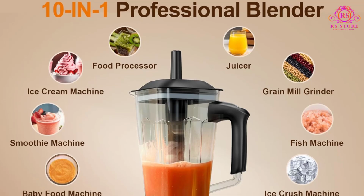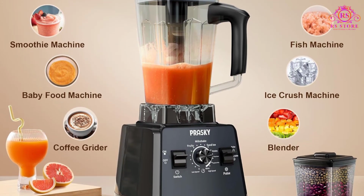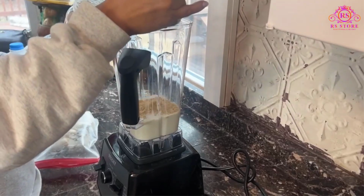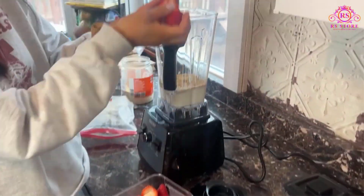Its multifunctionality replaces up to 6 appliances, enabling you to crush, blend, chop, grind, puree, or liquefy with ease. From frozen desserts and soups to nut butters and sauces, the possibilities are endless.